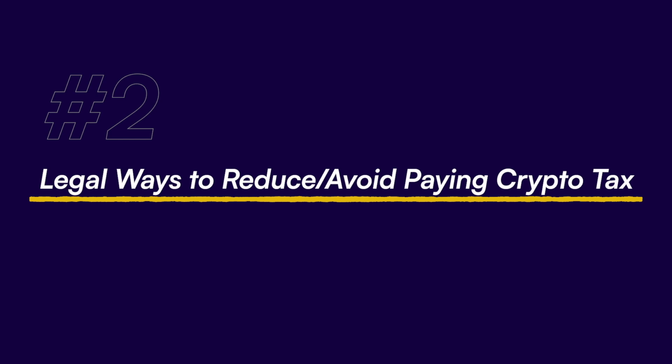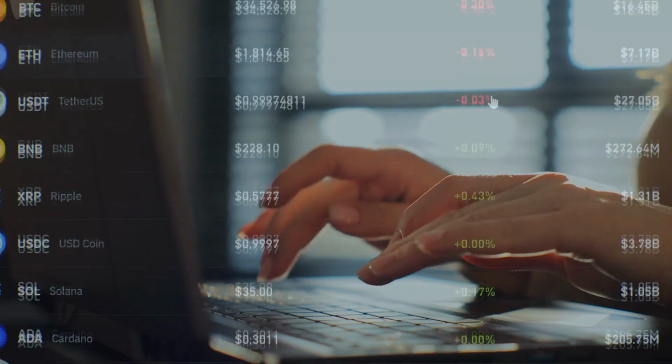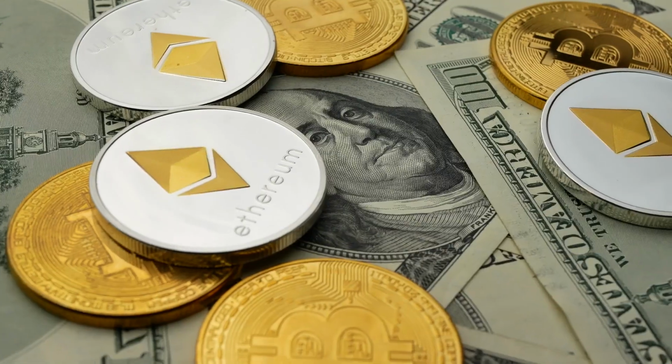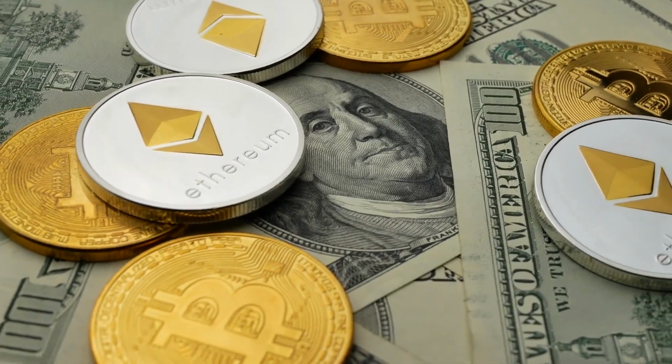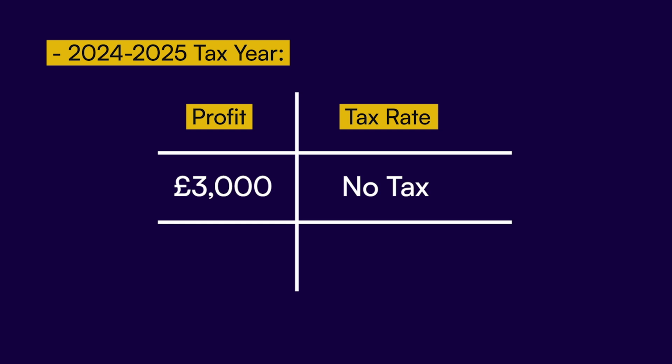So now that we know what's taxable, let's go through some of the legal ways to reduce or even avoid paying crypto tax in the UK. Use the capital gains tax allowance. One of the easiest ways to avoid paying crypto tax is by using your capital gains tax allowance. For the 2024-2025 tax year, you can make up to £3,000 in profit from crypto completely tax-free. That means if your total crypto gains for the year are under £3,000, you won't pay a penny in tax.